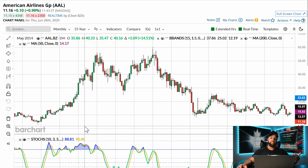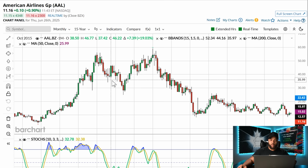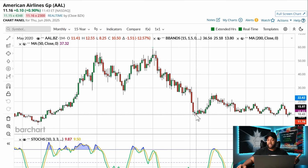So now we're looking at a monthly chart that's showing the last 15 years. And if we go back all the way to, let's see, August of 2012, we can see that this roughly $10 mark has been a strong level of support over the last 13 years. All right, so after this August 2012 period, it shot up for a while and then came down and tested it during COVID, during the global pandemic, and it bounced off that $10 mark.